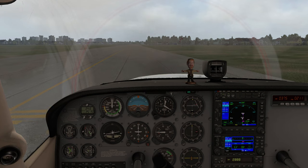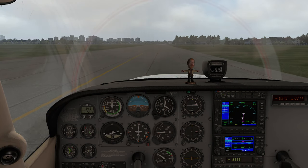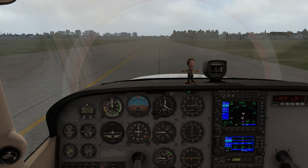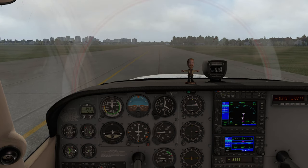Alrighty, let's get past the stop line. Why do I need like full left rudder here? Crazy. Alright, let's stop here a second and set the parking brake. Stop the clock. 25 and a half minutes flying around Warsaw.